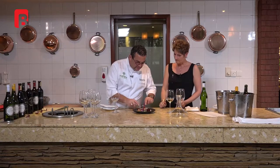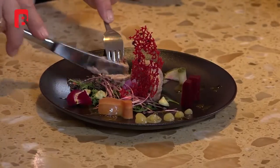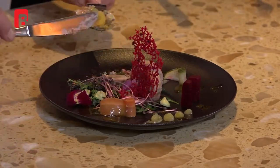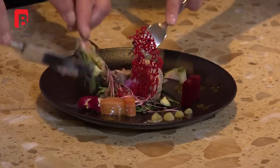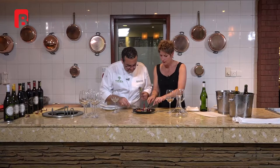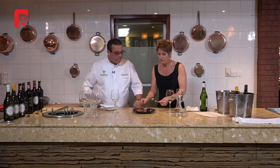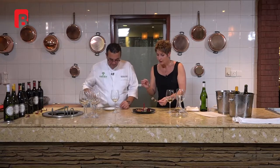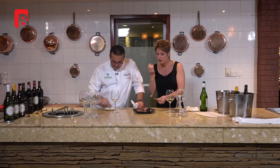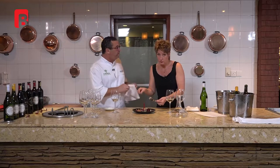So we're going to do everything a little bit together. Because of the strength of this wine, and also the nice fruity taste, and also the bitterness, because Sauvignon Blanc has a bit of a grapefruit tint, a little bit of bitterness, I think this is going to be a good match.